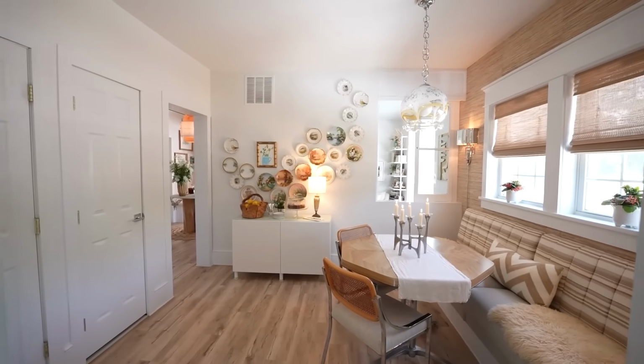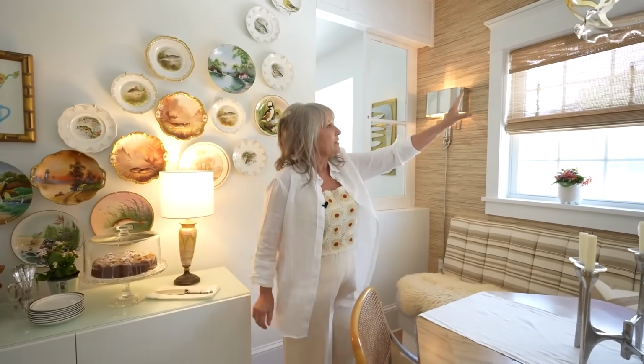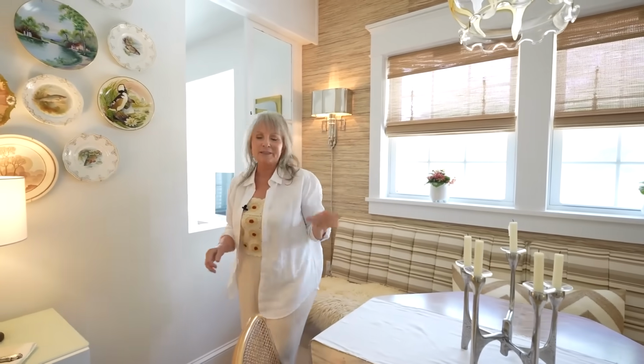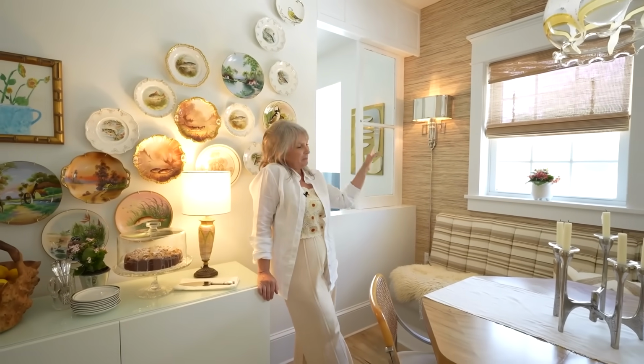I knew I wanted a banquette. The first time I saw this room, how it was originally, there was one single window right here, just a long window, but it was so dark in here. It was just like a cave. So as soon as I saw this room, I'm like, oh, I need 2 windows and I need a banquette. Had to be a banquette.